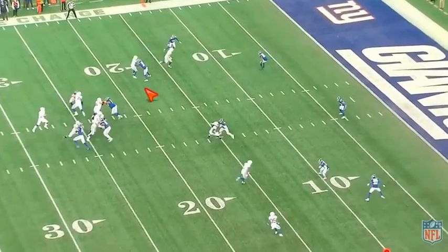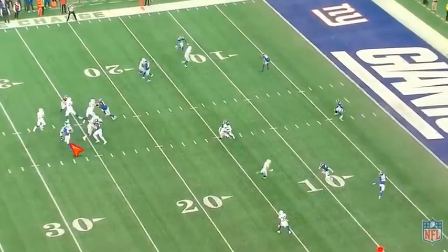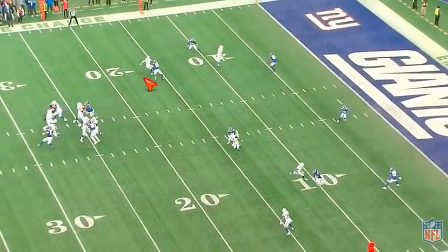You got to read this coverage. You're not sitting on this. He's bumping you up. You need to turn this into an out route. I mean, it turns into a sack. You know, I think Pierce or Ellinger might want to throw this ball, but Campbell does him no favors on this.